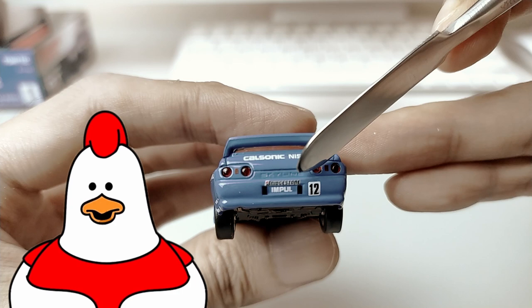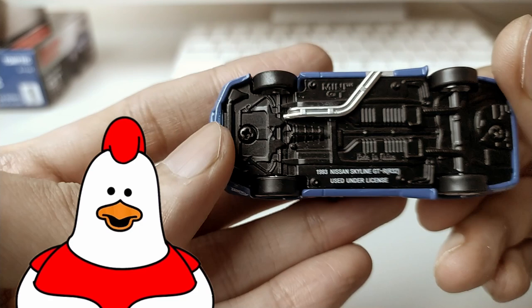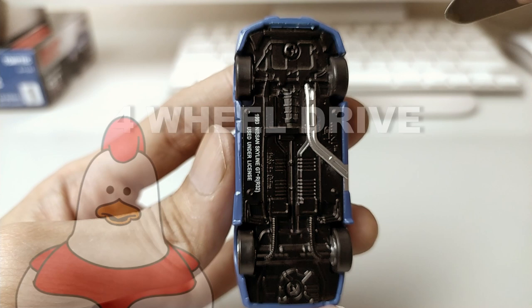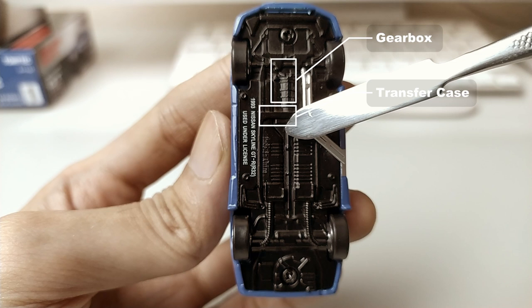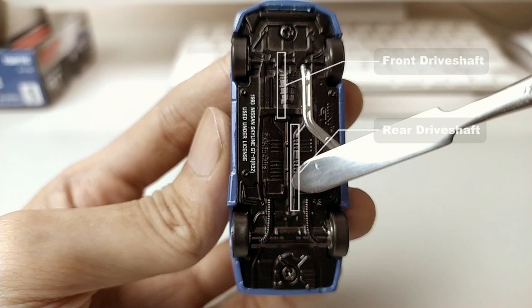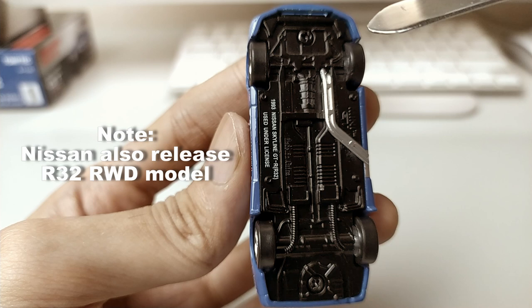The nice thing about Mini GT is their underbody details. So it's a perfect medium to discuss some technology under this car. All previous Skylines are rear-wheel drive, but we can see in here there is a box behind the gear. That's the transfer case. So that would make this a rear drive shaft, and it's supposed to be a front drive shaft over here. So this R32 is four-wheel drive.